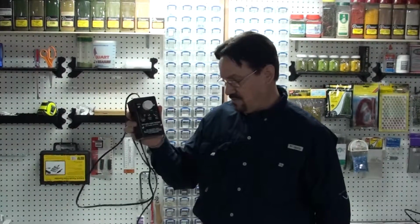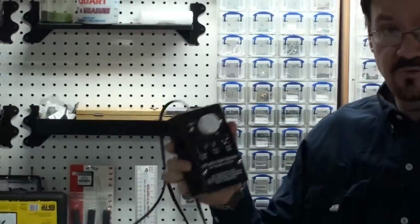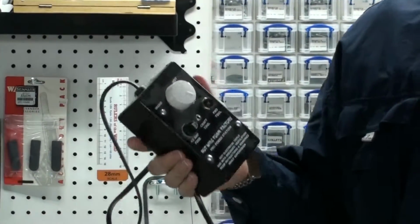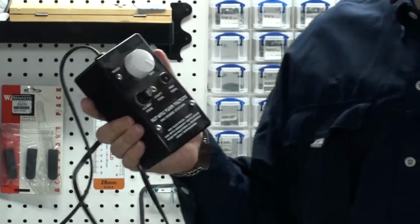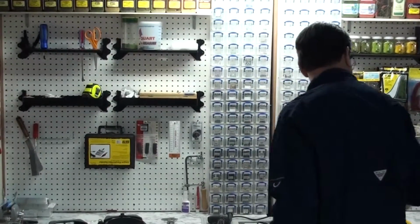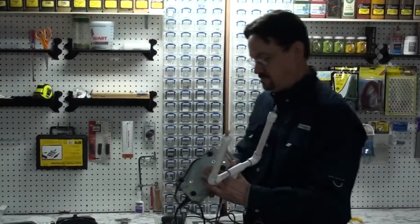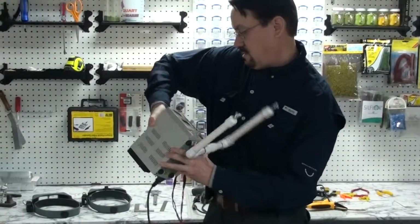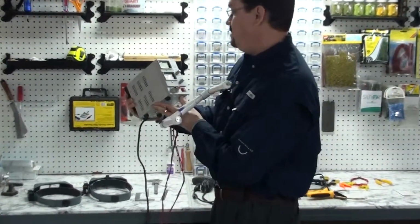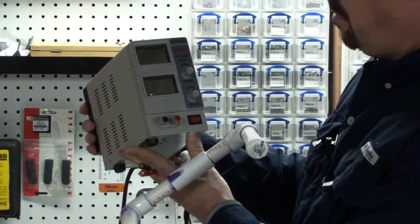This is the Hot Wire Foam Factory power station. This is the Pro Power Station. It's perfectly good, but it doesn't give you as much oomph as this bad boy. This is an HY1803D DC power supply.